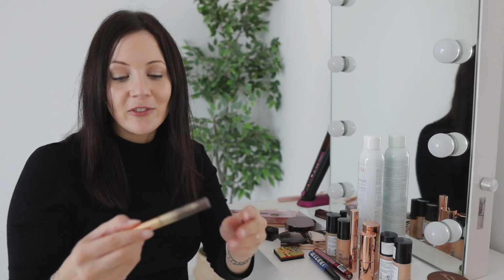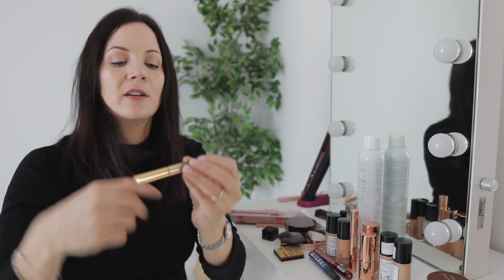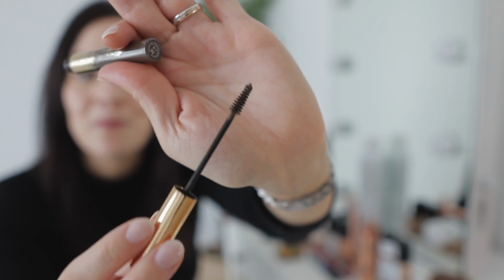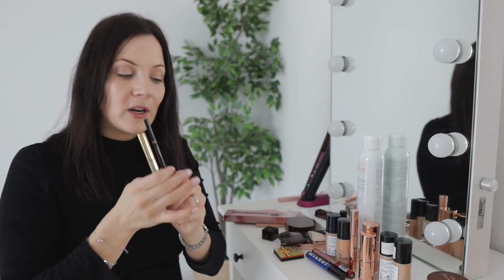And then my absolute favorite product, the Anastasia Beverly Hills Deep Brow Gel, again in medium brown. This one is fantastic, I'm wearing it today. It's my everyday product. It keeps my eyebrows in place, but then also it gives them just a little bit more volume because this is a deep brow gel, not your standard eyebrow gel. So these two are both staying.